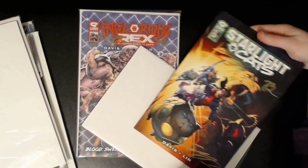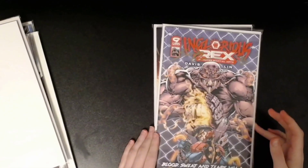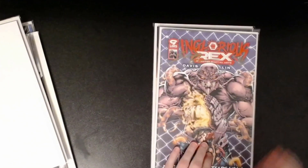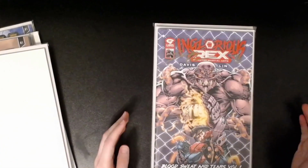And for what it's worth, and then Inglorious Rex. So this is more fun and crazy. There's actually a supplemental that goes with it, like a second book. I don't know where it went. It kind of gives backstory to the main characters.